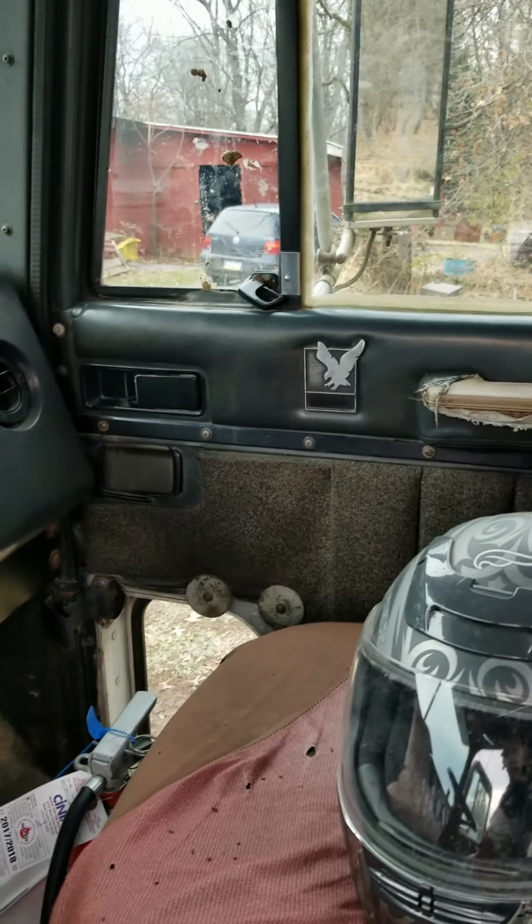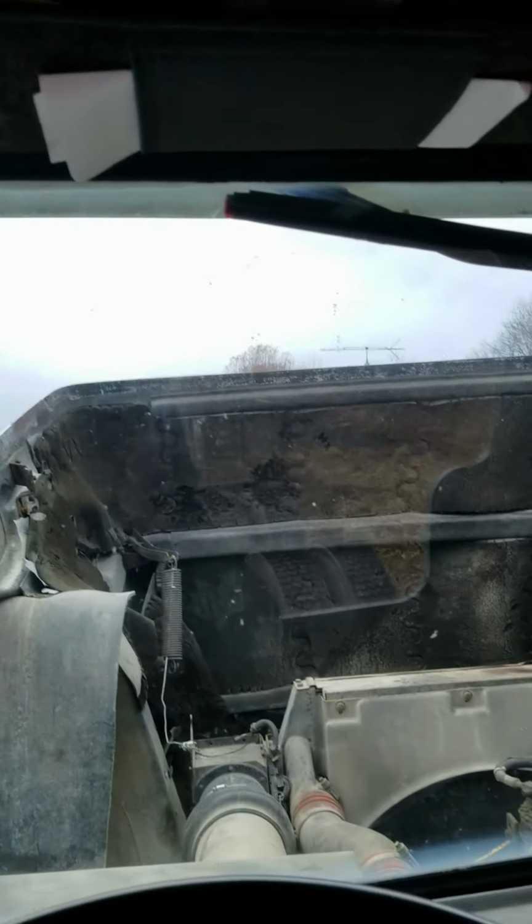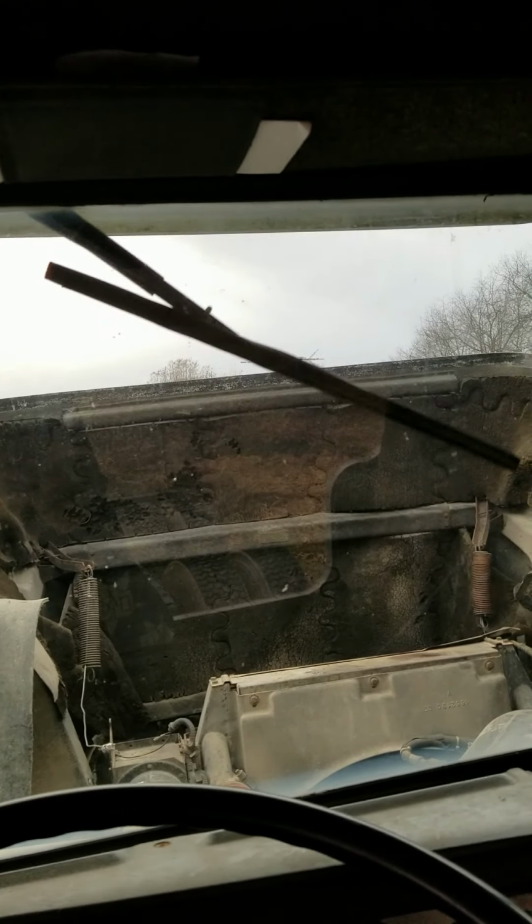She needs some work, she needs some love. That CD player, you can't change a channel. Wipers are awesome, air wipers, fast. Heart attack when you go to shut it off. That's like a, there. Yeah.